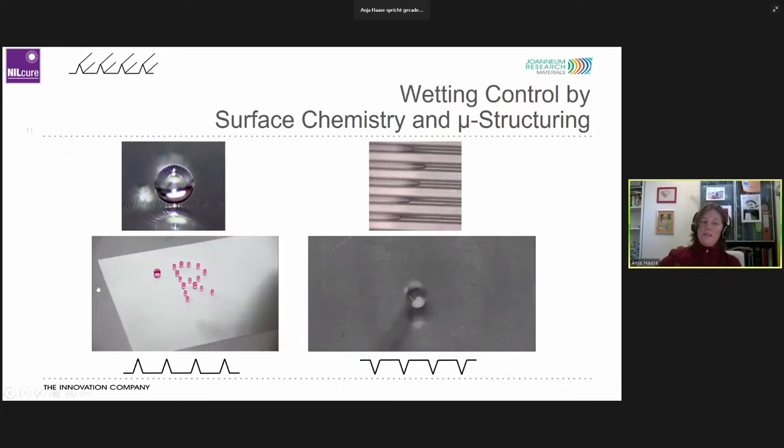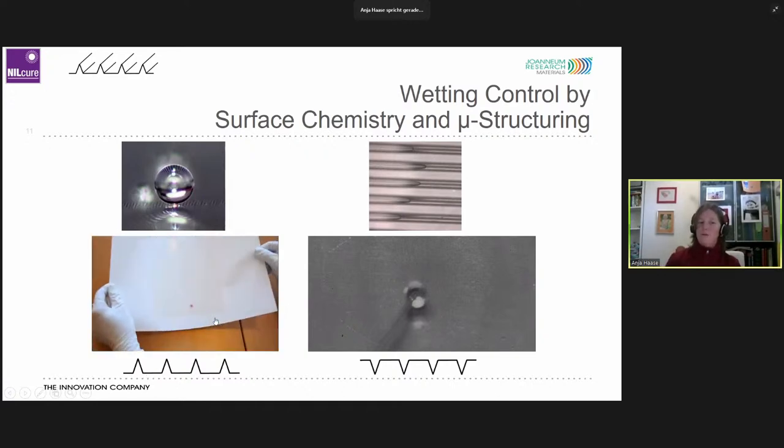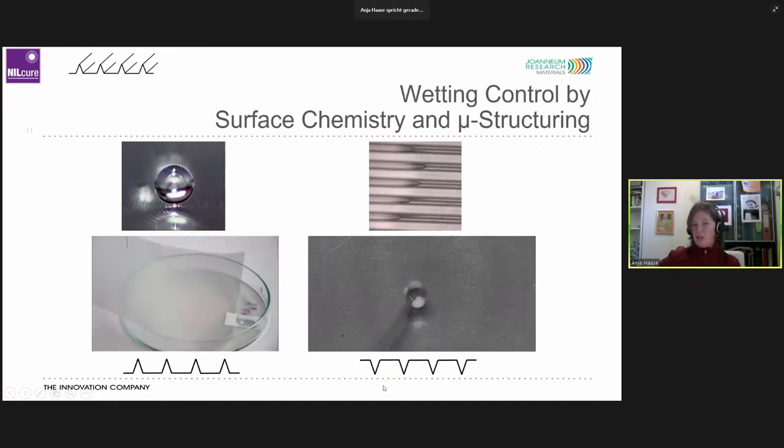So we have the same structure. It's a riblet-like structure, so V lines in one direction. And if they are standing out, we have a super hydrophobic property, so the droplet is really dancing on our paper. On the right-hand side, we have the same structure, but turned around.